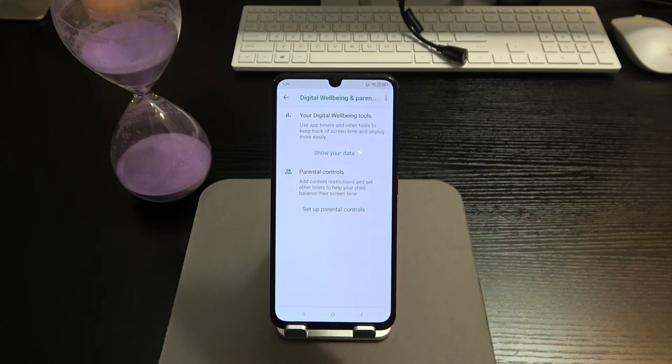But again, we've got system updates and about phone, and digital well-being. It's good that we have your digital well-being tool right here. This is going to help you keep track of how you use your device and what you're using the most. If you want to scale back on certain things that you think you're using too much, or if you feel like you're just using your phone too much, digital well-being can help you out with that.